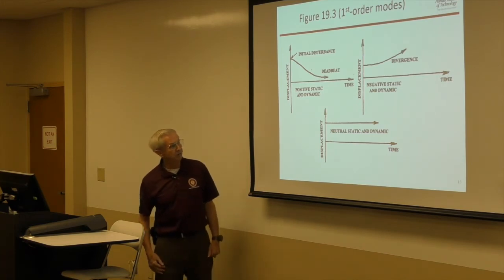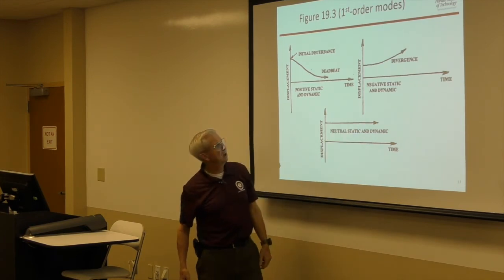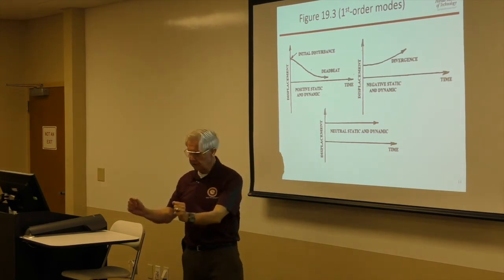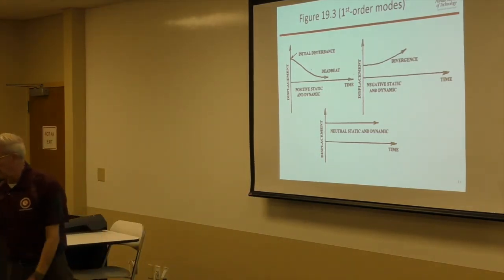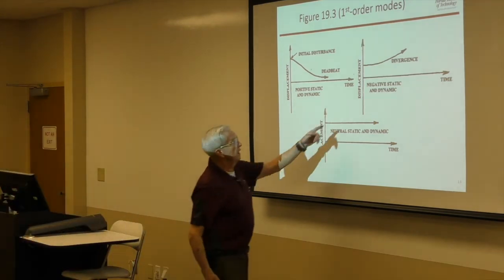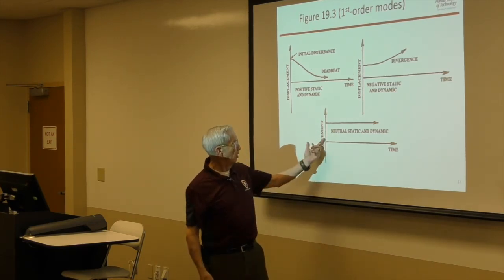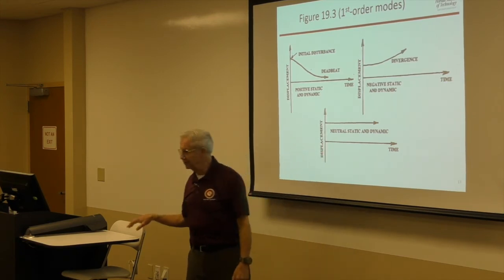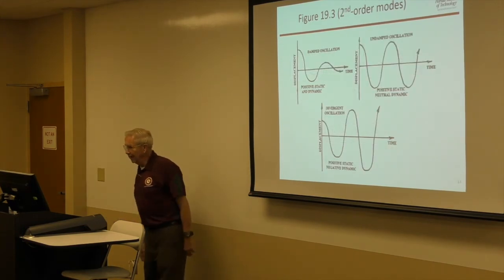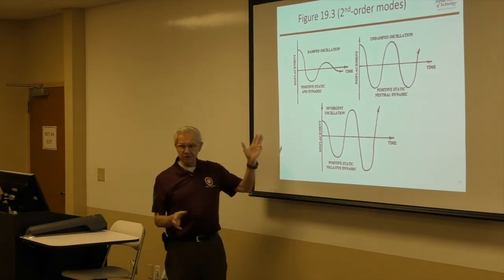Here are the non-oscillatory forms of dynamic stability. Notice that we've got displacement versus time. Here's positive static, where we displace the control and let it go and it comes right back over time. Well, here's negative, we displace it and it just keeps on going over time. Or we displace it, here's neutral, and it just stays where it was, as long as we leave it there. Then we have these cases.